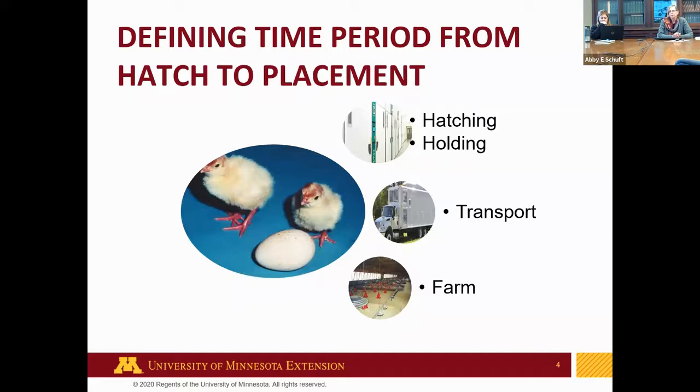Then there's also holding or processing at the hatchery as well, and then a holding period before the birds are removed and transported to the farm. In some cases, transport can also be quite long depending upon the distances, and I think this is a little bit more problematic for the turkey industry than it is for the chicken industries. But we also have that time spent on the truck as well. And then eventually the birds are placed on the farm and the brooding phase begins.